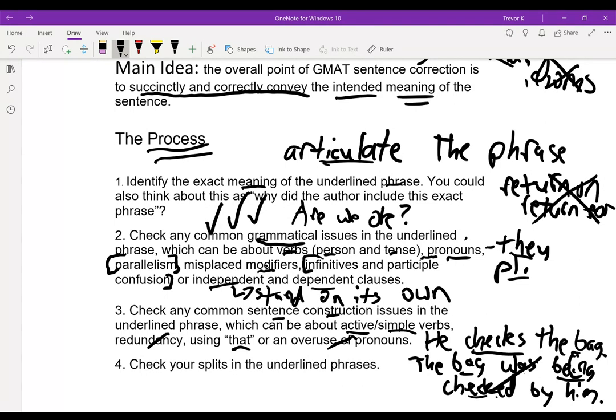And then last in our process, we check our splits. So in terms of how we're going to apply this, I'm going to give you some examples. But the thing that I want you to think about as I give you these examples is that I want you to ground these in your understanding of how to speak English as you already have. If you have a meaning in mind, then how do you convey it? A lot of the times how you convey it will be the correct way to convey it. So that's why we do the meaning first, and then we do our grammar. Sometimes the grammar will trip you up, but a lot of times you'll notice this if you already know what the meaning is. And we're just going to do our quick grammar checks, right? Verbs, pronouns, parallelism, modifiers, infinitives and participles, independent and dependent clauses. Just quick checks. Once you're good at this, it should take you 20 seconds to do this.